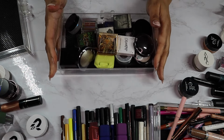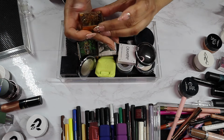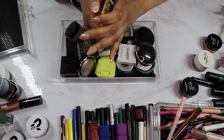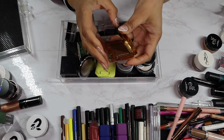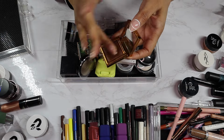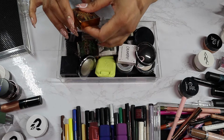Alrighty, so my Chantecailles. I am not getting rid of any of my Chantecailles at the Mo. This one is beautiful. I don't use it very often, but I do love it. Looks like that. Very stunning. It's like a beautiful brown, like satin tone.